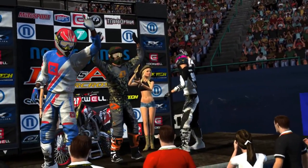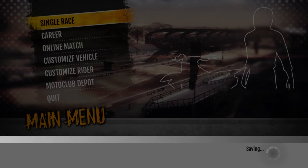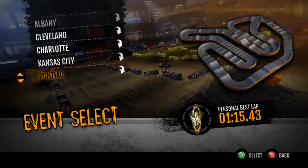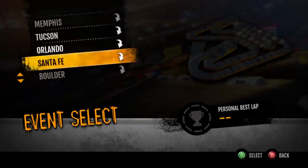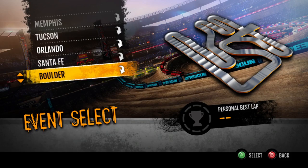Anyway, yeah, we got that track. We'll race one more track here. That was Pontiac. And I don't know where the track packs come from, or if track pack 1 is the first four. I don't know how that's ordered at all. We're just going to do random tracks here. Which one looks fun? That looks interesting. Let's go with Boulder, Colorado.